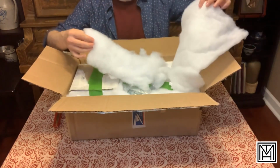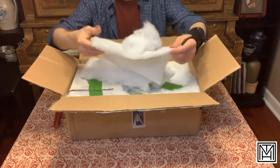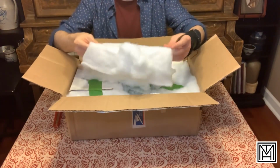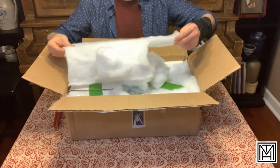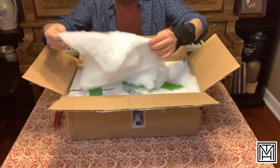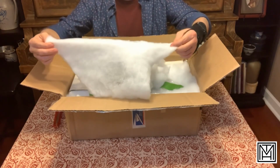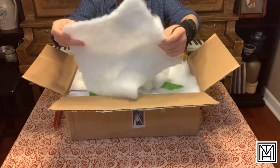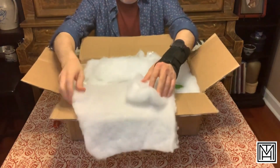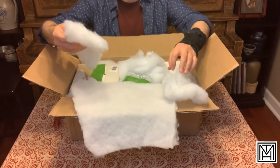batting, quilt batting. It's a woven material. It does pull apart. It's not angel hair, because I'd be scratching my skin off right now if it were. I'm thinking this is a polyester foam batting for quilting, because it's long, and that's a good thing.